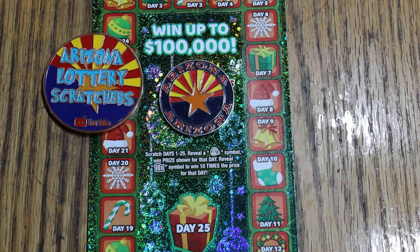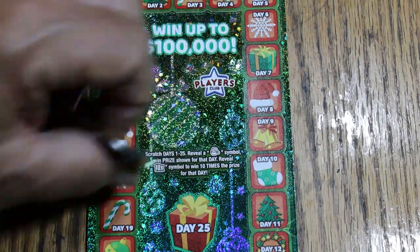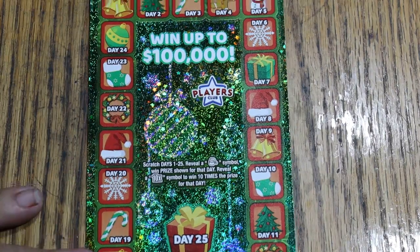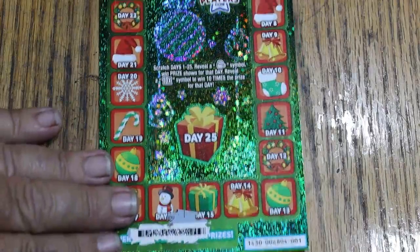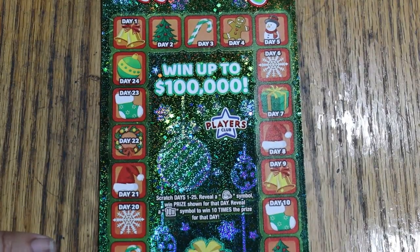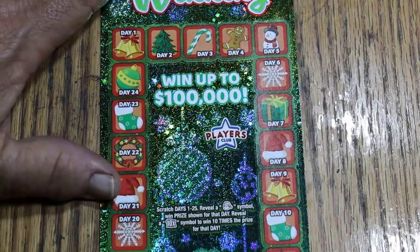So anyway, this is Scratch the Days 1 to 25. Reveal Santa Claus, win the prize. Reveal 10 times symbol, win accordingly. And that's what we're going to do. This is not an easy-to-scratch ticket, so I'll be using M2M Grub and Gamble's coin for this. And it's a long ticket, so I'm going to be moving it as we go along. And this should take about a minute, minute and a half to do each ticket.